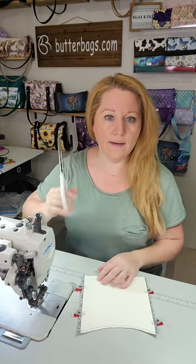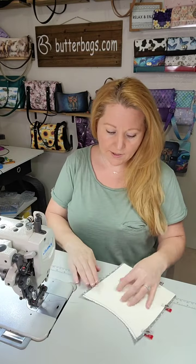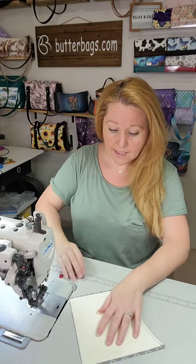Do you use SF101 on the bottom of the bag, the gusset? For the interior, yes. For the exterior, I use Peltex.